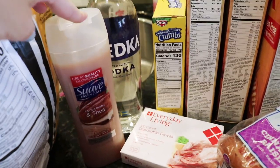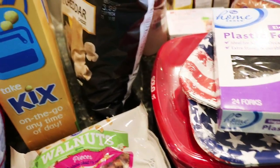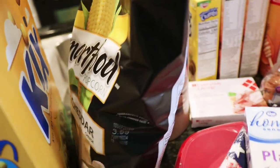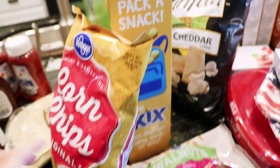We're gonna have a little barbecue. Me and Emma were out of soap, so we grabbed some of that. Need walnuts for my cheesecake. I will link the recipe down below because I actually did a video for that. We got some white cheddar popcorn. Yay. There's the other packs of Kix.